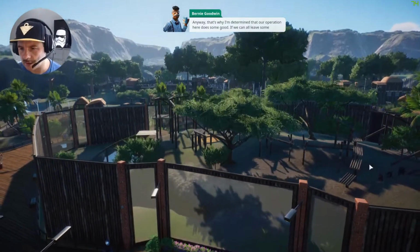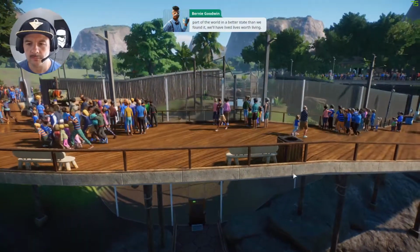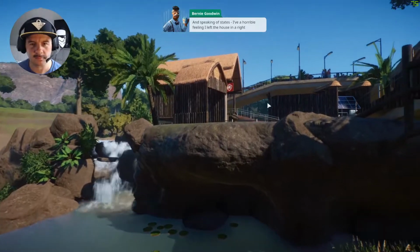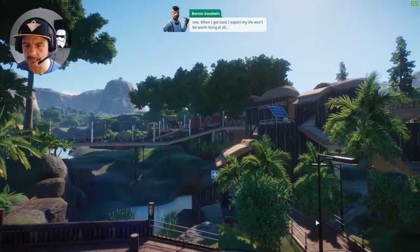Anyway, that's why I'm lots of climbing, chimpanzees, that our operation here does some good. If we can all leave some part of the world in a better state than we found it, we'll have lived lives worth living. And speaking of states, I have a horrible feeling I left the house in the right one. When I get back, I expect my life won't be worth living at all.